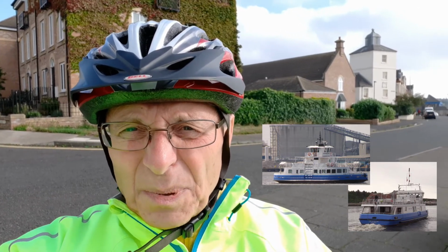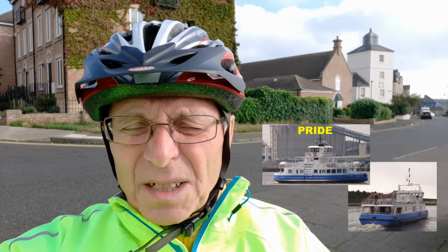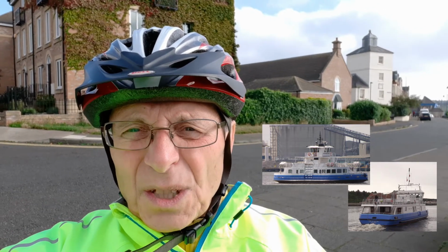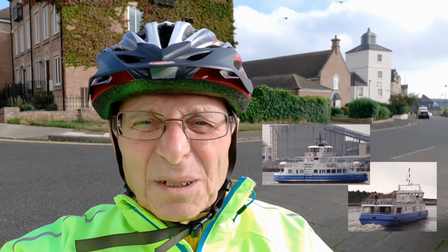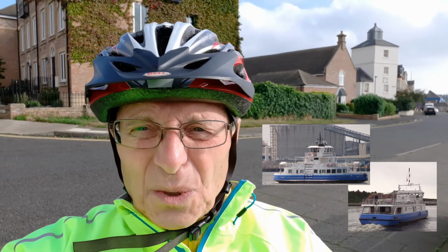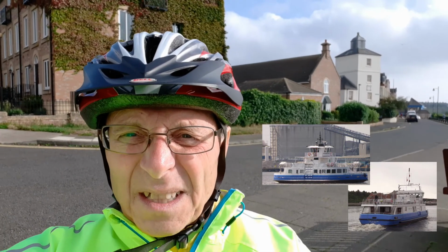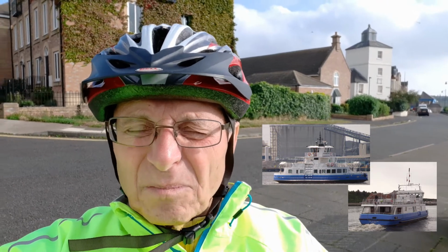There are two vessels. The Pride of the Tyne, she was built in 1993 at Swan Hunters Shipbuilding Limited on the Tyne, and the Spirit of the Tyne, which the hull was built in Harlingen in the Netherlands. I nearly forgot where that was, and she was towed over to Portsmouth to be fitted out in 2007. So she's been running now since 2007.